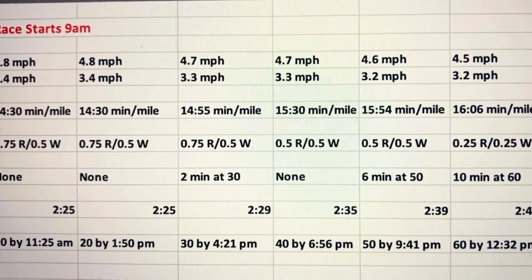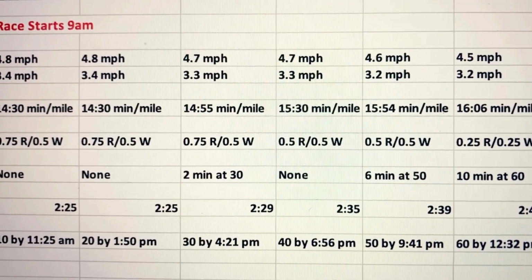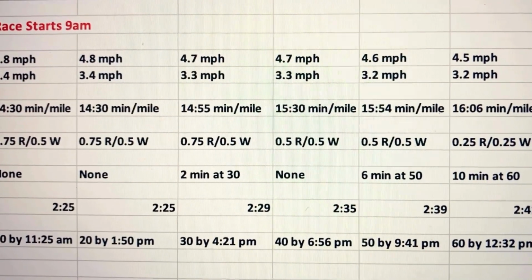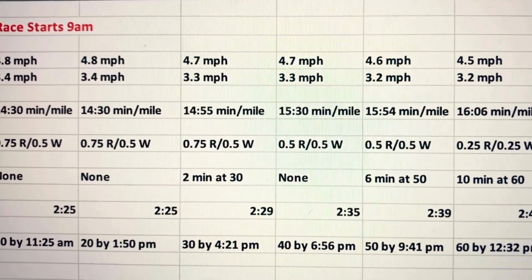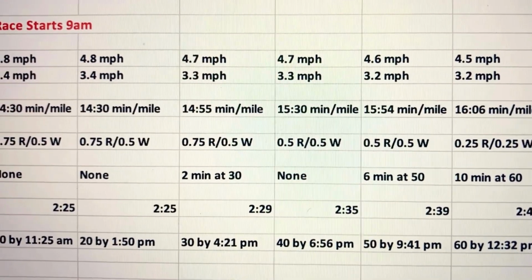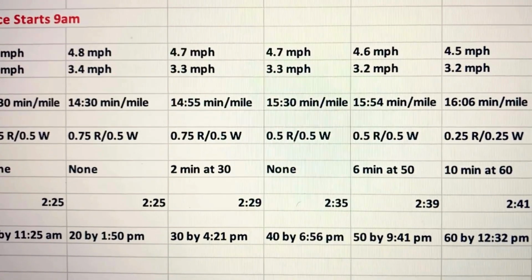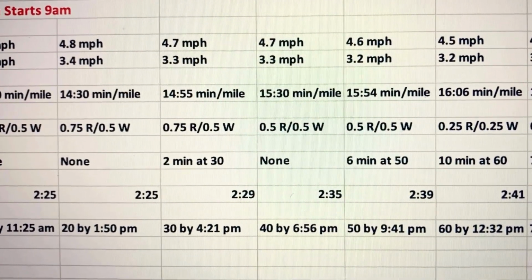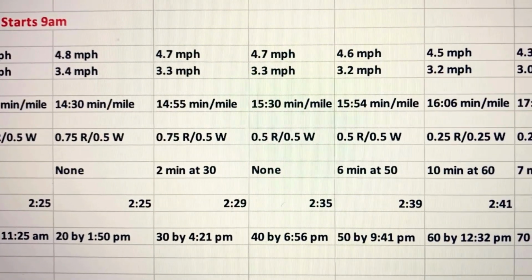Very, very short, 2-minute. Just to make a few corrections if I need them. The goal is not to stop. It's a race. It's dangerous to stop because it's always hard to get up again. So you can see arrival time there at 4:21 p.m.